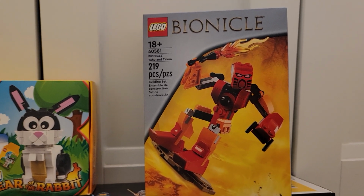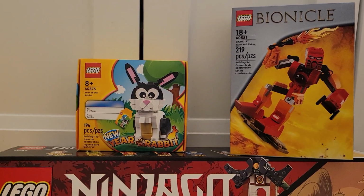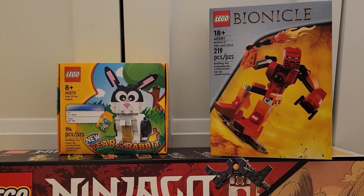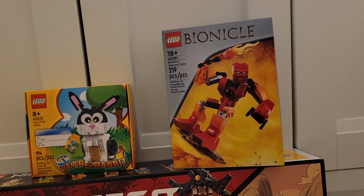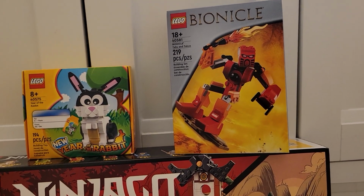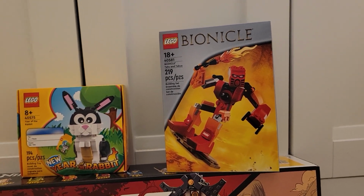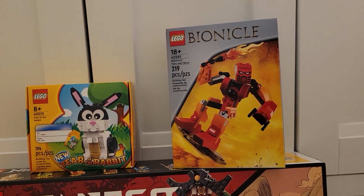So there is a gift with purchase, the Bionicle Tahu and Takua. There was also a gift with purchase for, I believe, $85 or more with the Year of the Rabbit. I don't remember if there were any theme specifications on that one as there was with the Bionicle one. For Bionicle, it's City, Creator 3-in-1, Dots, Ninjago, Monkey Kid, which Monkey Kid's in the US only available online now instead of being in the stores, but I digress. And I believe 1 or 2 other themes. You can check the LEGO website for more details in your area.